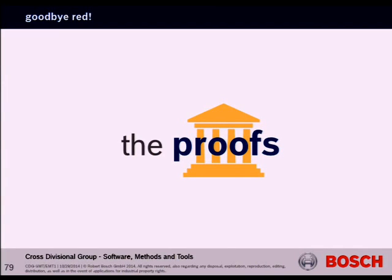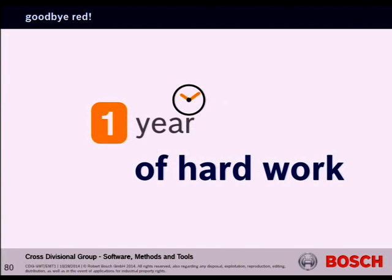And now I would like to show you some proofs. I told you a lot of things, and now we need to have some trust that it really worked for us. So I tried to show you some proofs. I can't show you everything, but I show you some things. But I have to tell you that it was really 1 year of really hard work. There were a lot of people and a lot of teams working for it. There was a lot of commitment that we obtained. And in the end, it really brought us success.